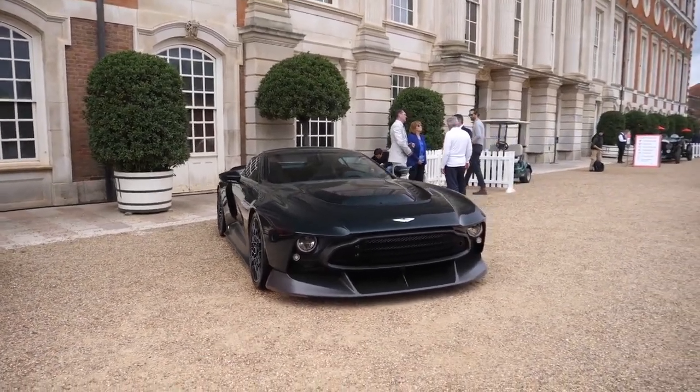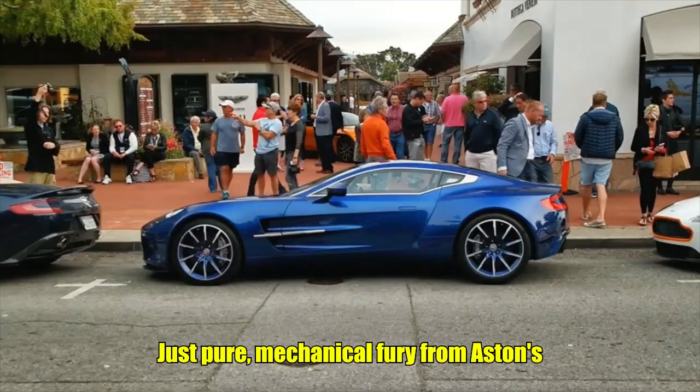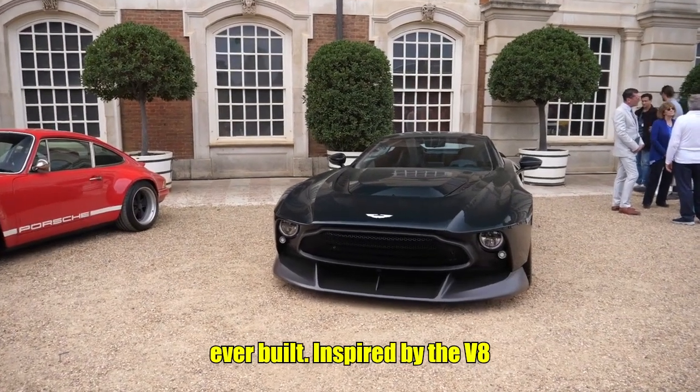There's no hybrid. No turbo. No compromise. Just pure, mechanical fury from Aston's most extreme naturally aspirated engine ever built.